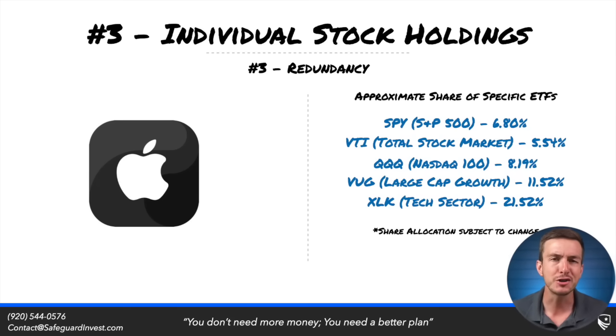This ties back into the trend investing point. At a time when Tesla became extremely popular, many retirees wanted to invest in Tesla individually, but already own Tesla elsewhere. Same thing with Nvidia right now.